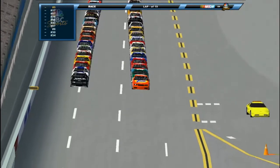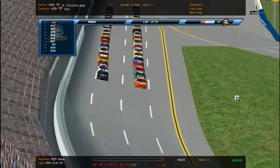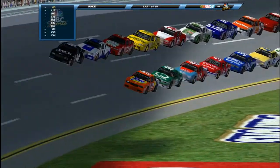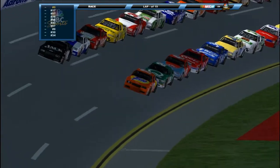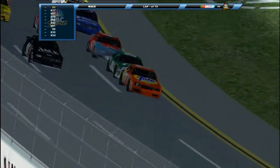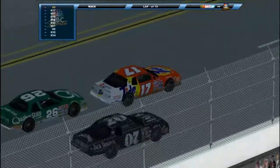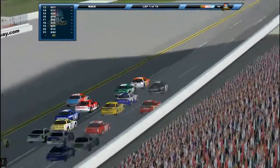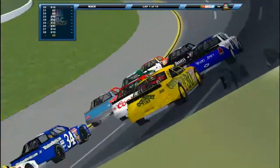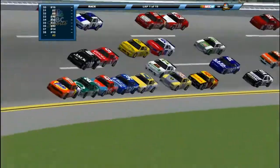Pace cars heading down pit road. Here we go. Look at the spectator cam. Forget it. Classic Talladega that almost everyone uses, but I use 2006 because it's more exciting. And the green flag waves, here we go. Look at them go 4 wide at the beginning. The 17 getting one hell of a push by the 26, the 07 didn't get anything.